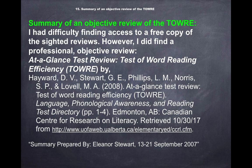Summary of an objective review. I had difficulty finding access to the free copy of the cited reviews. I did find a professional objective review, an At a Glance test review, and that was actually prepared by Eleanor Stewart, but it officially is Hayward, Stewart, Norris, and Lovell, 2008.